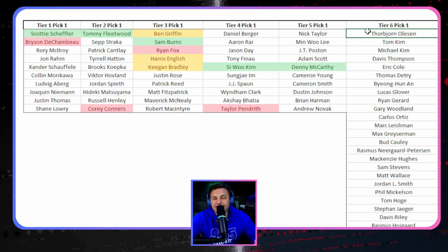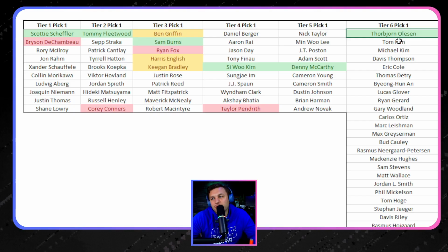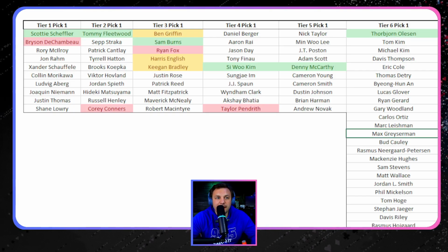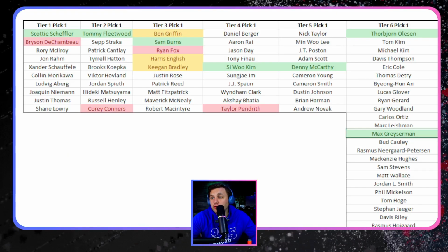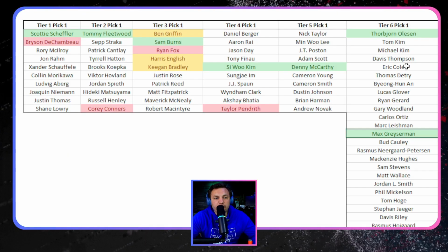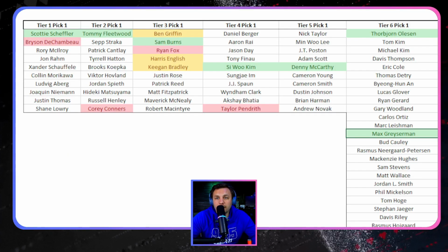Now, from there, we get into tier number 6. It's Olson. He is the highest listed player. I don't necessarily love to do that because he's probably just going to be a popular click because of that. So if you want to go with someone like Max Greyserman instead, you could do that there as well. I think that's kind of a fine option because he probably will go a little bit overlooked.